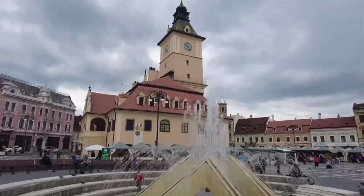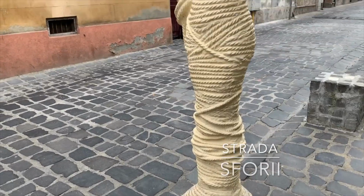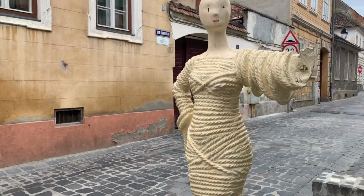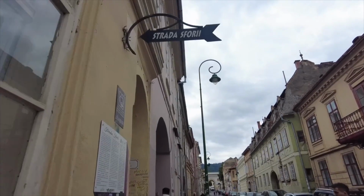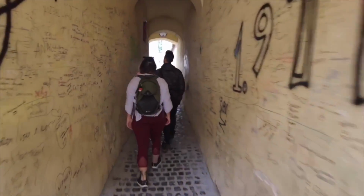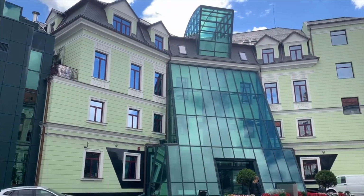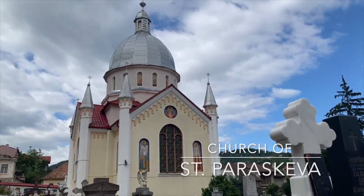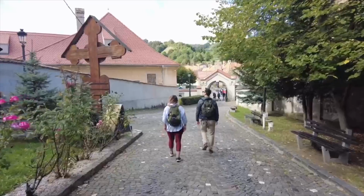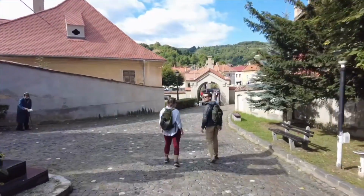We headed down the famous medieval cobbled street called Strada Sfori, or Rope Street. At just 111 centimeters at its smallest point, it's officially the narrowest street in all of Eastern Europe and the third narrowest in the continent. We continued our walk through the city and headed to the pretty church of St. Paraskeva, and we enjoyed walking around this area as it had nice parks and views.